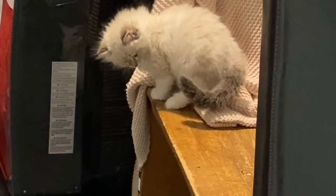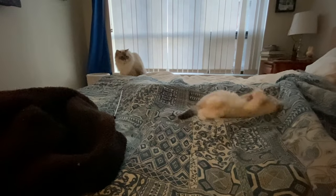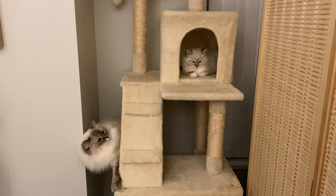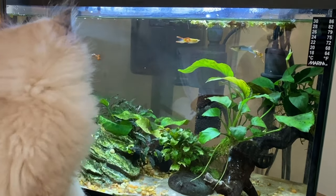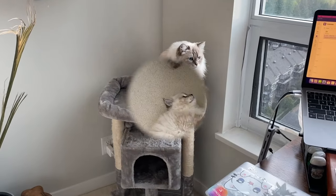So starting day 5 in the afternoon, I would say we saw quite a bit more play. They were able to be very close to each other. They were able to be in our bedroom together, which was pretty big for us. All of this was more or less led by Lynx. They also were on the same cat tree together, which was huge. And then obviously PB is quite obsessed with the fish tank. So this is him watching all the guppies. So we have one baby here, the other baby there.